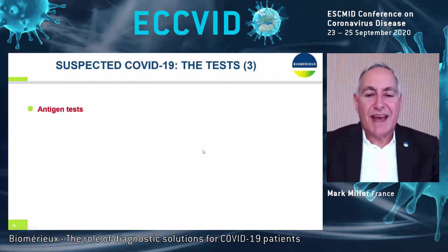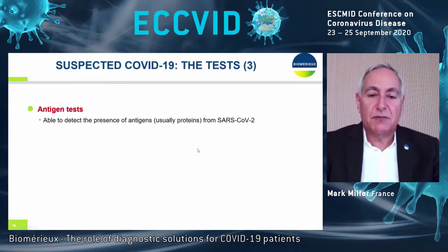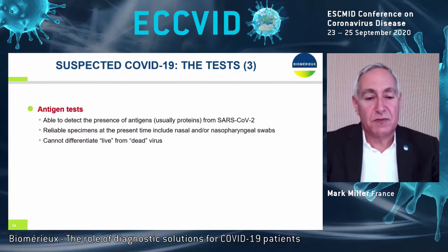So what about antigen tests? Antigen tests have made a big splash recently because there have been some FDA EUAs given to antigen tests. They're able to detect the presence of antigens to the virus, usually proteins. Again, reliable specimens right now are nasal or nasopharyngeal swabs. There really isn't any antigen test that's been validated to have a good performance with other specimens.